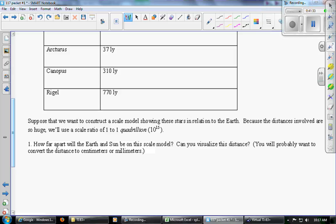We have to decide how much we're gonna scrunch it down. Do I wanna take the actual distances and cut them in half? No, they'll still be way too big. Do I want to divide them by 100? No, they'll still be way too big. We need to take the actual distances and divide them all by something so that we can scrunch it down to size, something we can visualize here in our classroom.